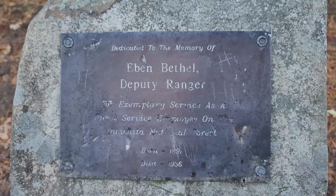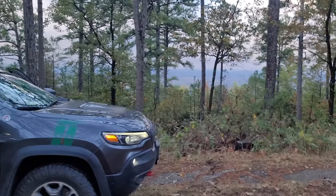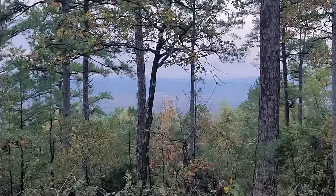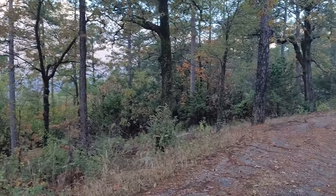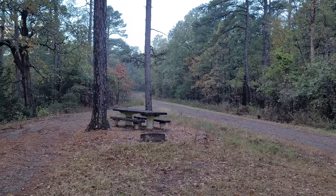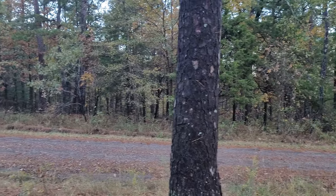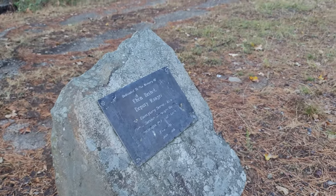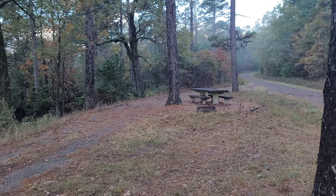This is the first stop that's on this route. Beautiful look over, or lookout. Have a picnic table, fire ring, and we're going to continue up the road that way. I did want to make a note that I do have AT&T cell service, and right here at this particular time I have good service.